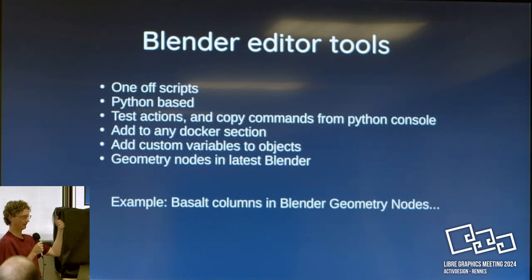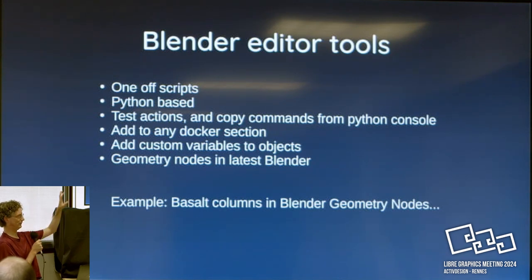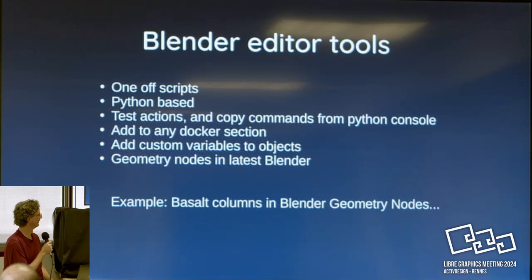So when you do something, this goes to that command console, and then you can just immediately select all that command, not only the Python command, but all the parameters that you're sending to that command. It makes building up custom scripts quite easy, as easy as it can be for writing low-level Python stuff. You can also, like Godot, add to any of the panels in Blender, and oftentimes you can insert stuff into different menus. You can put custom variables on objects to do different things.